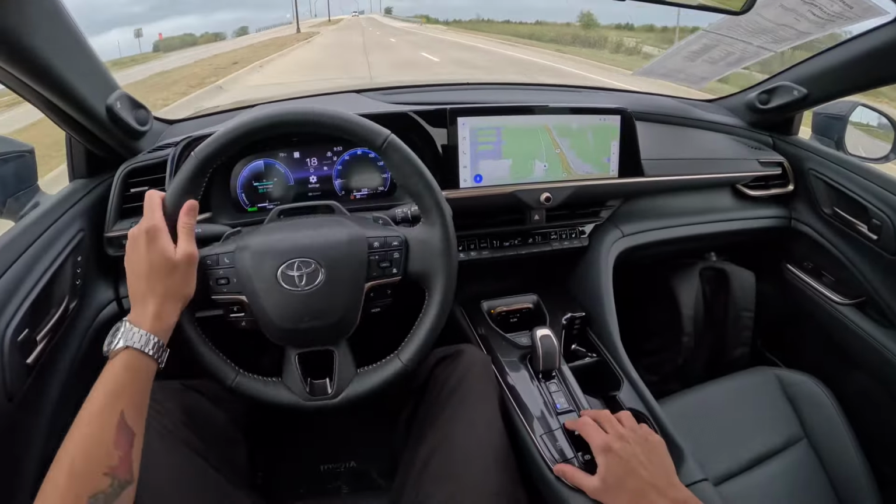No paddles. Nice. As I said, it accelerates quickly and effortlessly. Power is not a problem in this, and 400 pound-feet of torque will definitely help you put down that power. And the transmission's pretty smooth too. It's nice, it's responsive, especially in the sportier modes.